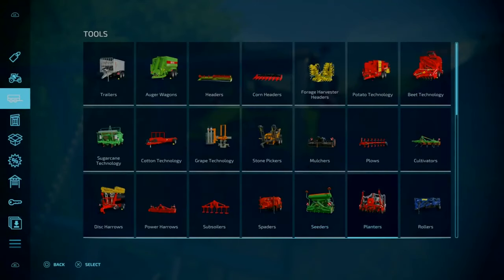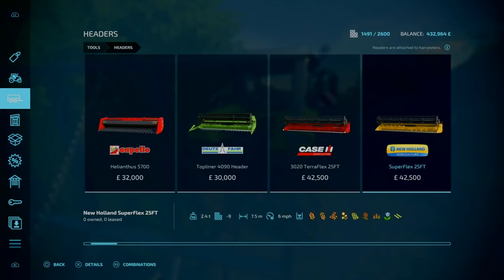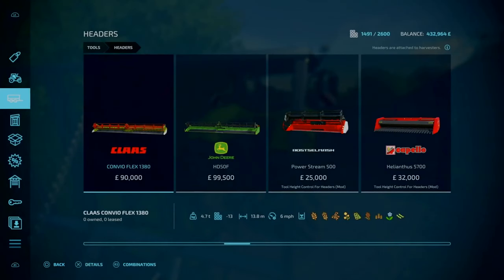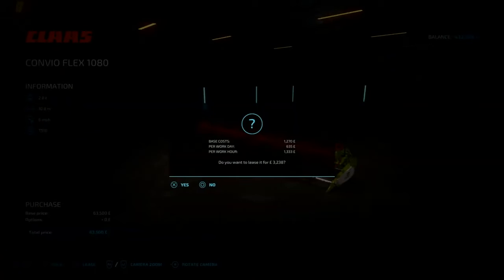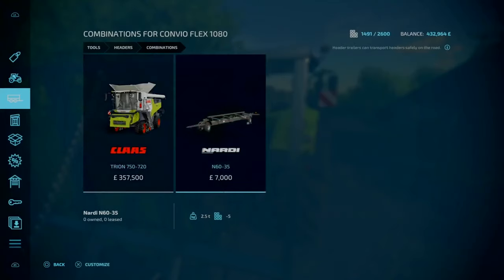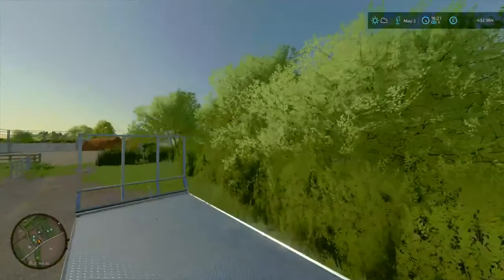And it's obviously not including the cost of the headers and that. So, corn, okay, everything can be used with the grain headers, that's good. But yeah, not that one there, we want this one here. Even leasing it, that will cost us 3,200. I'll say that will cost us about 5-6 grand a day, including the work hours. Plus the header trader. Actually, you know what, we can afford that, and that'd be worthwhile.